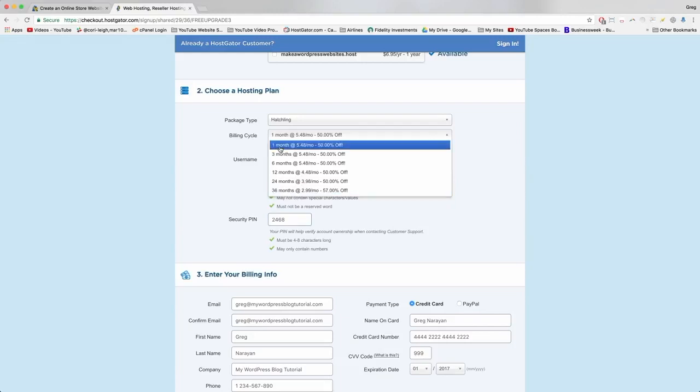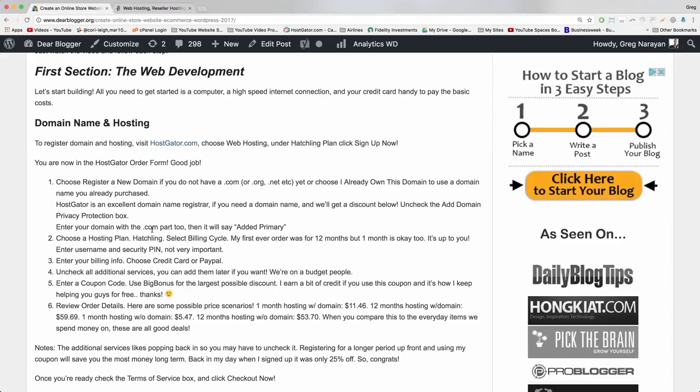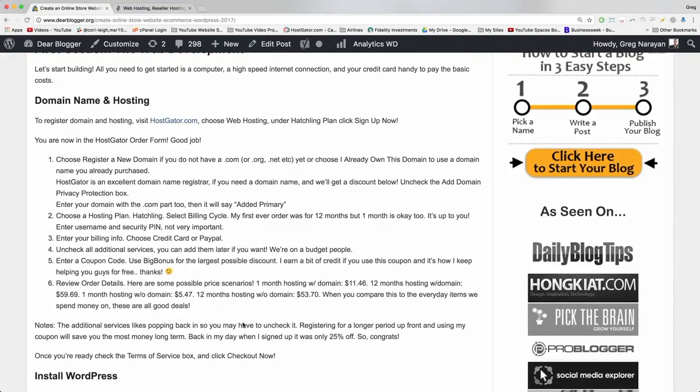The coupon only works for your first billing period, your billing cycle rather, which you get to choose. So if you want to pay the least per month, 36 is the best possible deal. That's looking really good. And I've also written out for you some really common totals that you'll see so that you know the numbers add up.